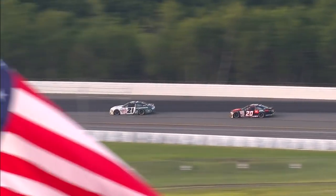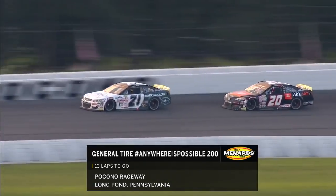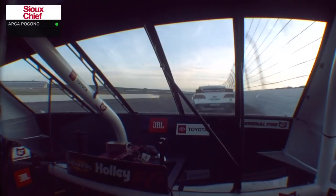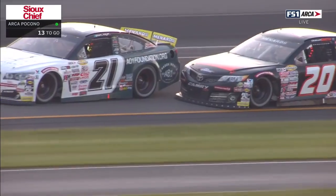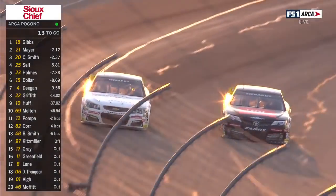Back at Pocono, where Sam Mayer in second place, in car number 21, has his hands full. Chandler Smith in the 20 is trying to take it away from him here at the General Tire Anywhere Is Possible 200. Good corner that time for Chandler Smith. Both these young men celebrating birthdays. Chandler's going to try to get to the inside. Is there room? Oh, wow, the closest of margins.